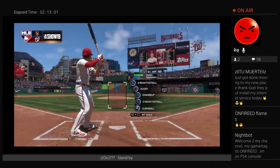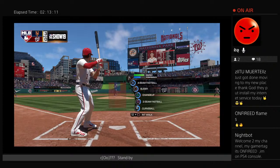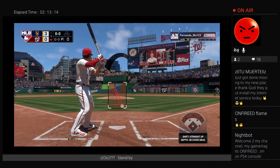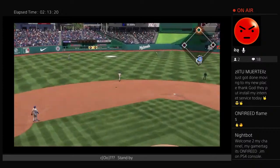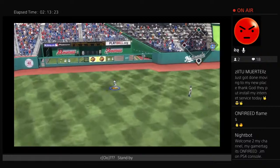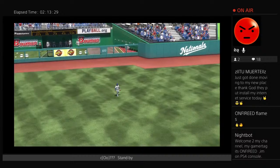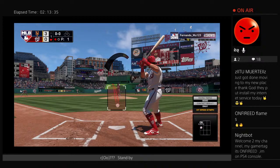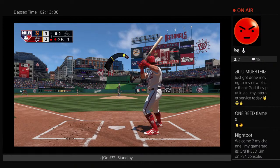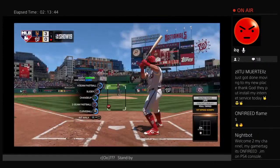The speedy Trea Turner. Leading up for the Nationals, the shortstop, ready to deliver. Here's the first pitch. This is hit high in the air out toward left center. Cespedes on the move. He's there and records the first out. Batting second. And now for Washington, Adam Eaton, as he'll get his first opportunity in this one. Bases are empty, 1 man out.